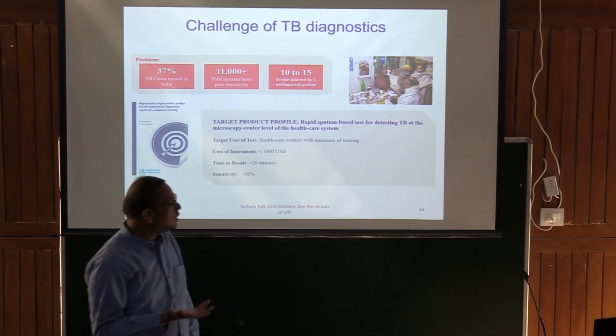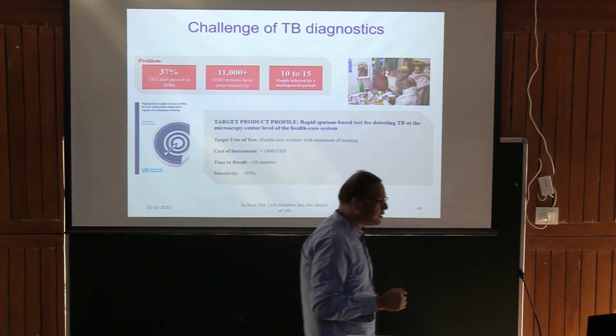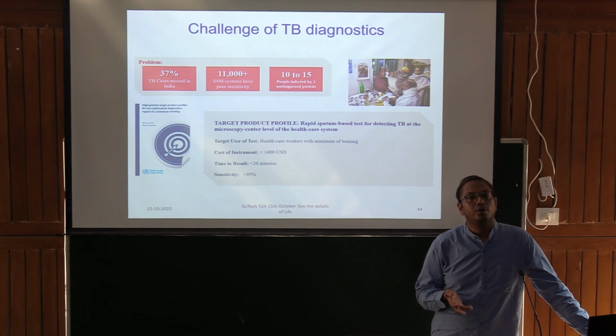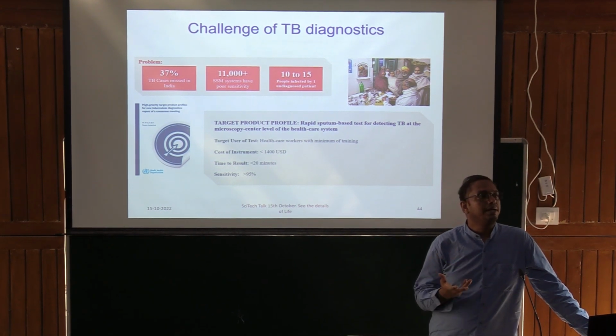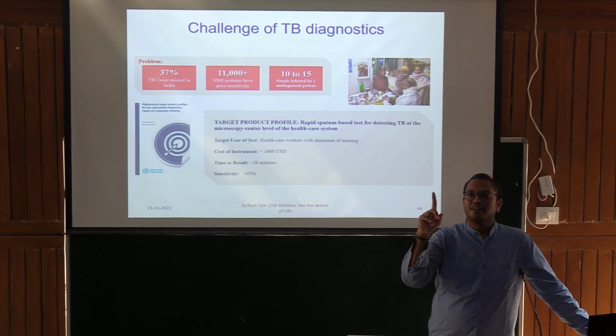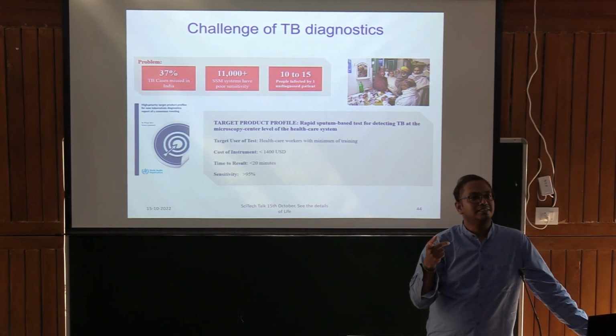One of the reasons was that tuberculosis is a very challenging problem for India. The number of deaths due to tuberculosis is highest in India. We are number one. We are number one in the wrong things, right?